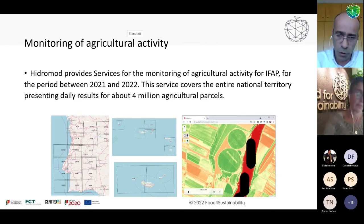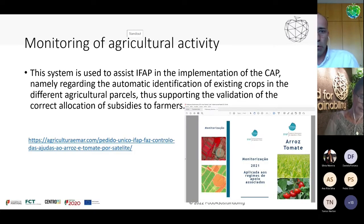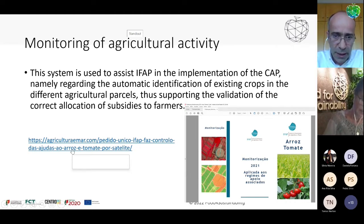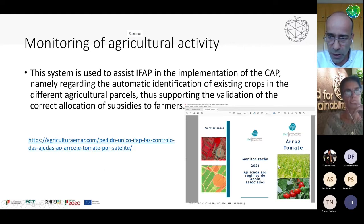Every subsidy in Portugal is delivered at the parcel scale, so they have to know all the information at each parcel. This system is being used by IFAP to implement the CAP, namely regarding automatic identification of each crop at each one of the parcels, and the subsidies will depend on this detection. This was done in the past year for rice and tomato, and you can see information on the internet.